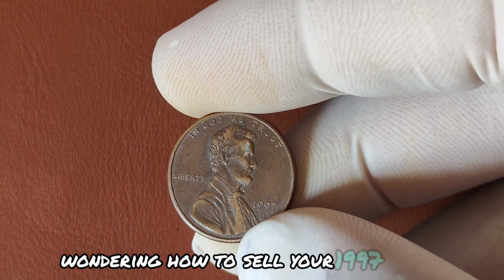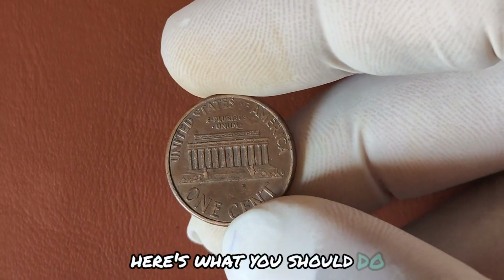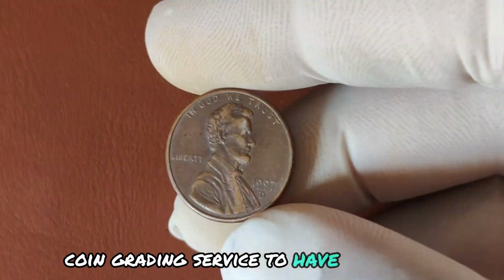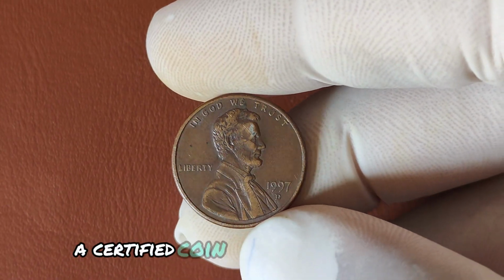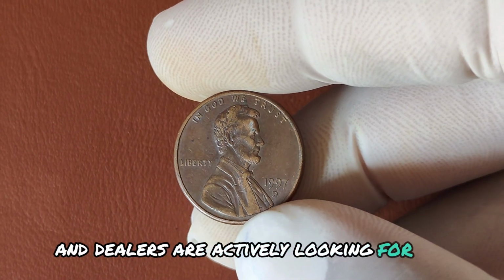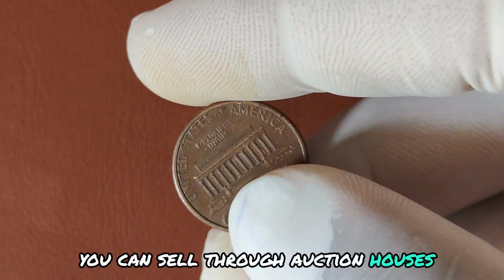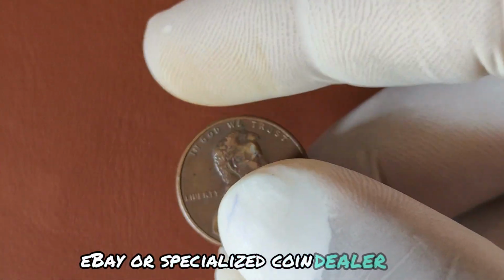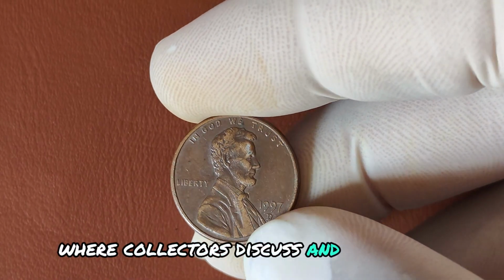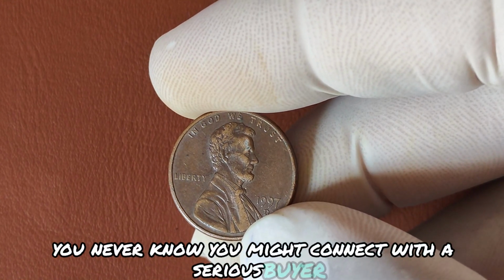Wondering how to sell your 1997 penny if you think you've struck gold? Here's what you should do. The first step is to send your penny to a professional coin grading service to have it certified. A certified coin will always sell for more. Many collectors and dealers are actively looking for error pennies and high-grade examples. You can sell through auction houses, eBay, or specialized coin dealer sites. There are tons of online forums where collectors discuss and trade rare coins. You never know, you might connect with a serious buyer.